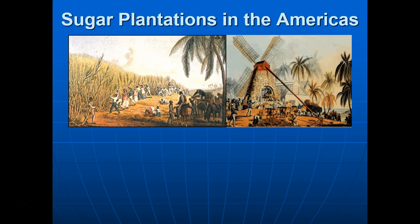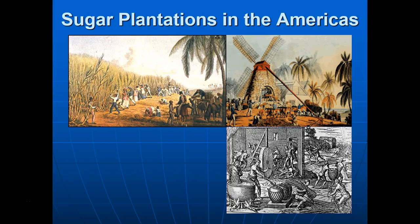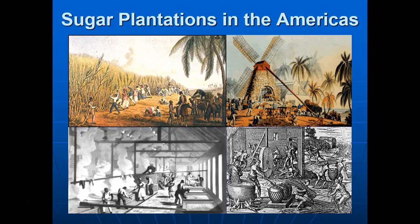Then you have to take those plants and grind them up and extract the juice. Now, this is an early windmill that's used to do that, but most of the time it would have to be done by hand. However the juice is extracted, it's then collected, and then you take that juice and you boil it off. The water evaporates, and what's left is crystallized sugar, what we think of as actual sugar.